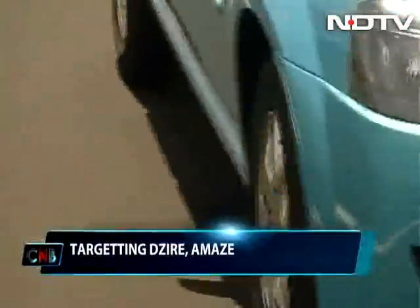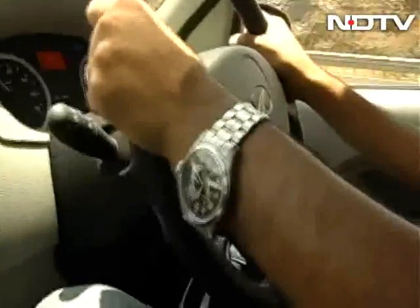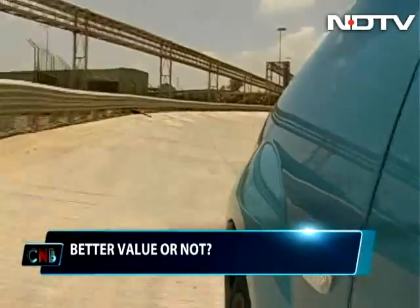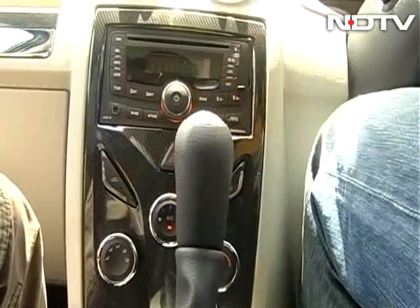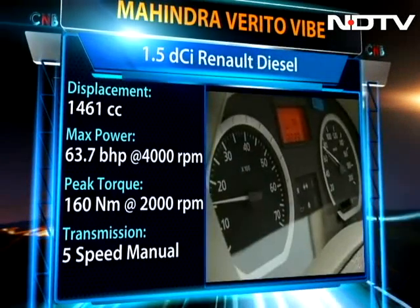Mahindra has chosen to go with just the 1.5 diesel and not the 1.4 petrol option on the Vibe. This may have been a masterstroke a few months ago, but we think a lower entry price would have been more judicious in the current market. The unit is highly responsive and the numbers very ample, right?